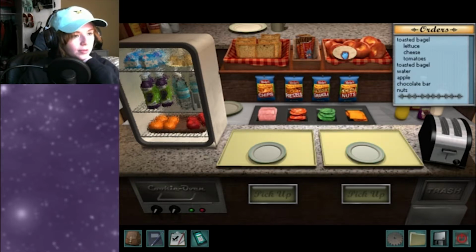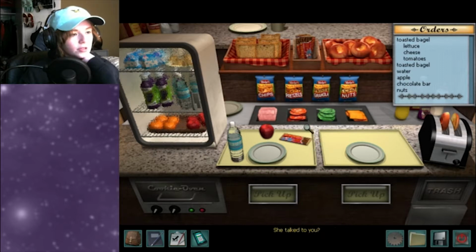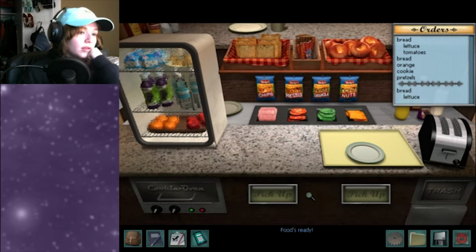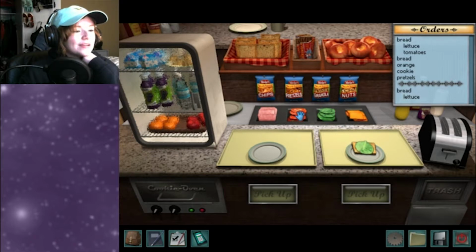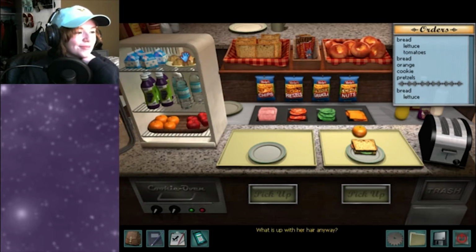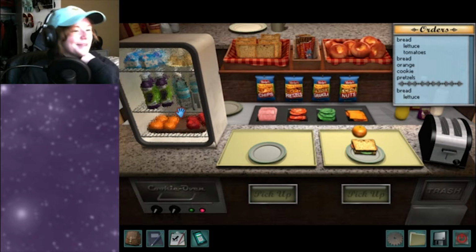Okay, toasted bagel. Wait, is this just Corrine's? She talked to you? Out of the blue, as I was walking by her. Wow. She never says anything. Am says I say bagel weird. I don't know how I say bagel weird. Don't take it so personally. She says stuff like that to everybody. Western, after New York anyway. Backwoods accent. I don't know. But apparently I say bagel weird.